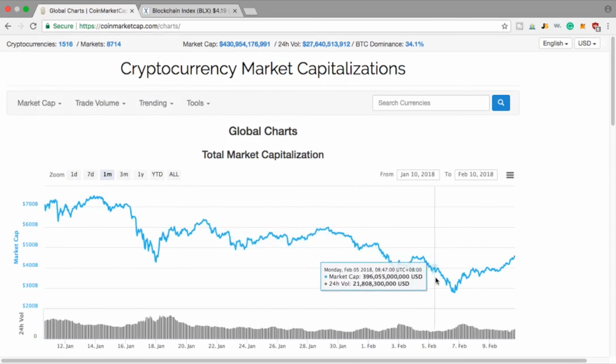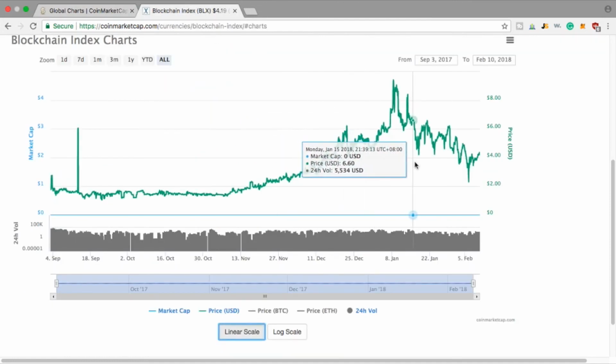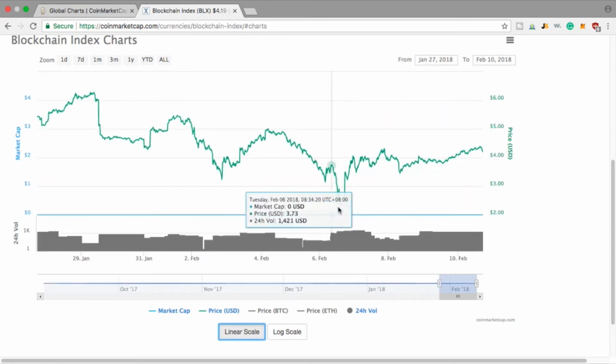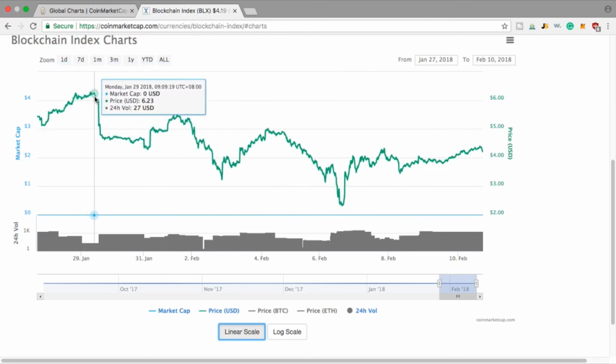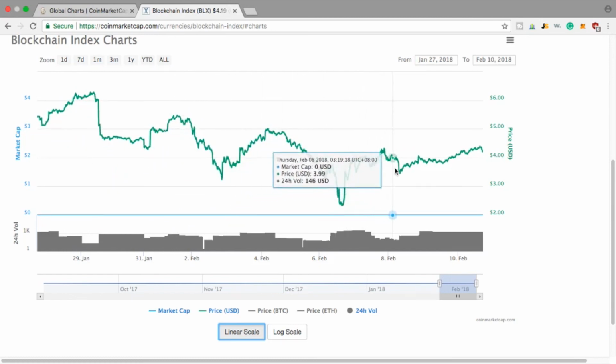February 6th. Okay. So yeah, this could easily be broken, and that's a $280 billion market cap. It could very easily shoot way below that. Way below. And you can even see it right here. Here's the high, lower low, lower high, lower low, lower high, huge lower low, lower high.